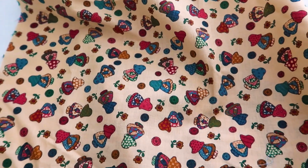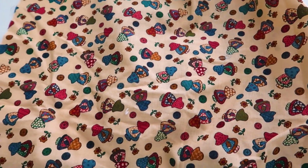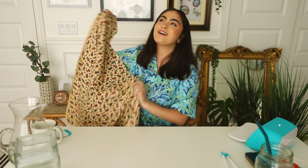And then thing number 2 that I picked up is the cutest piece of fabric ever. This pattern is definitely something I would see on a librarian vest for seasons and holidays and honestly just good vibes. And when I saw this, I was like, I have to make something with this. And now I think it's finally time to start the thrift flip.